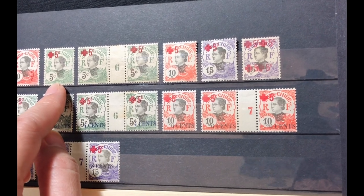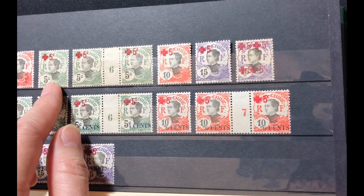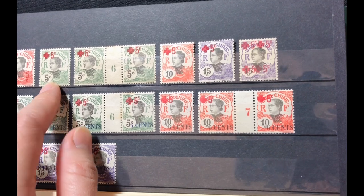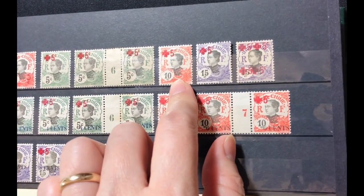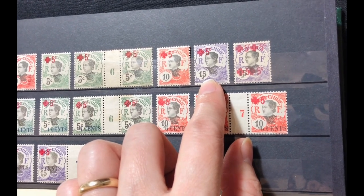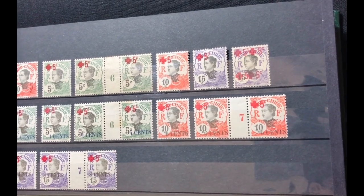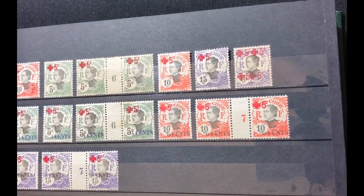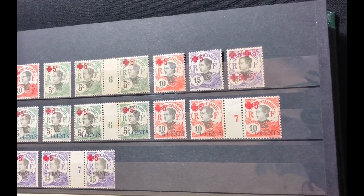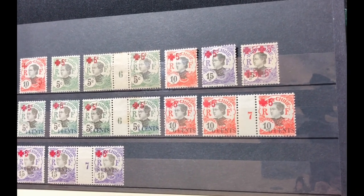These were issued in 1915 through 1917, and there were 3 stamps in this set total. You have a 5 cent with a 5 cent green and black, a 10 cent with a 5 cent red and black, and a 15 cent with a 5 cent violet and black. These were Scott numbers B2 through B4. These 3 stamps are $5.75 mint and $4.60 used. The next series you'll see were surcharged with new values in blue or black.